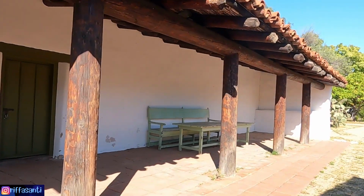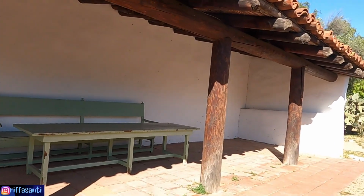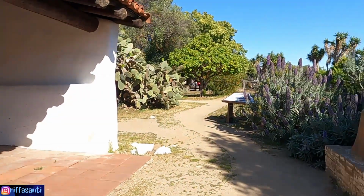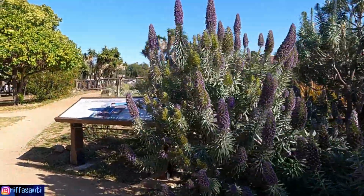This is the patio. I think this is where they hang out in the afternoon. That's for grilling, I believe.